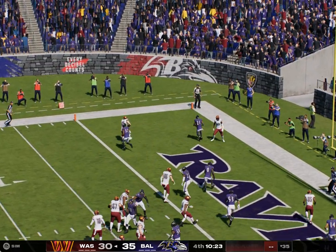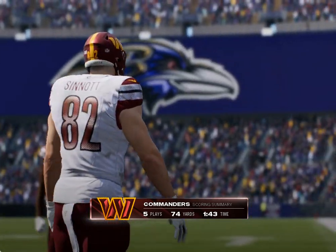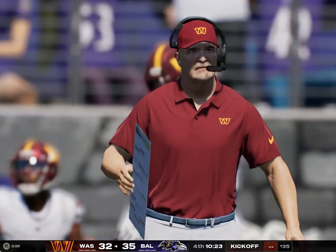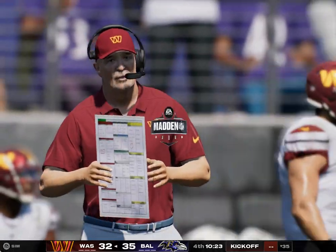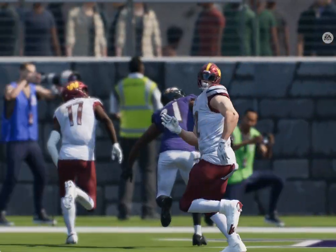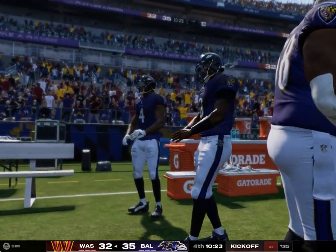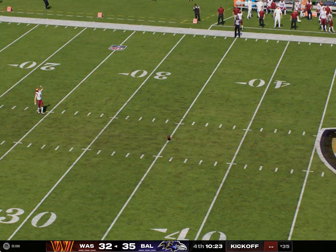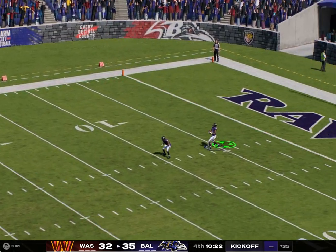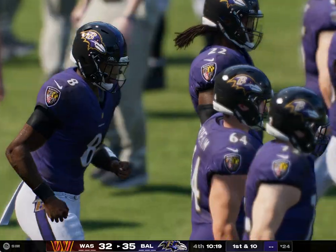Mariota will look to throw. And he will get into the end zone as a two-point conversion is successful. And the lead is down to a field goal here in the fourth. Following the touchdown, here's Seibert now to kick it off. And he'll be tackled just shy of the 25.